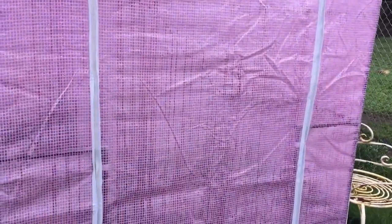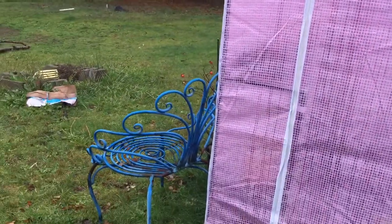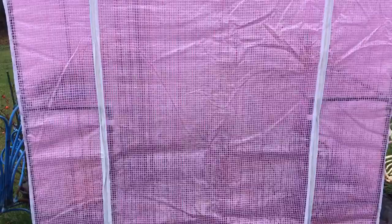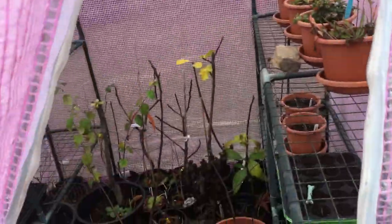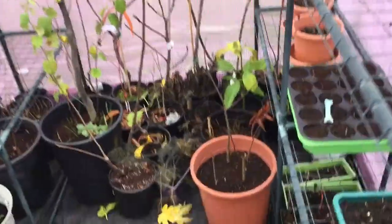I do have a few things in here, some gooseberry cuttings, and some of my little fig trees. Let's show you those real quick. So we'll come down here, try not to get too wet, and we'll take a look at everything. A lot of stuff has died back.